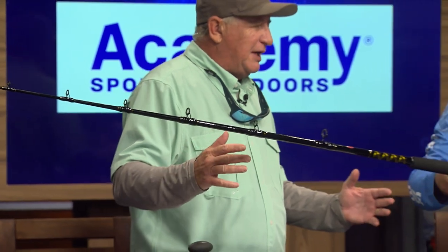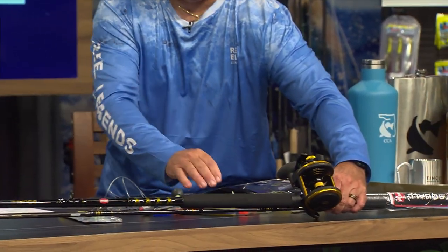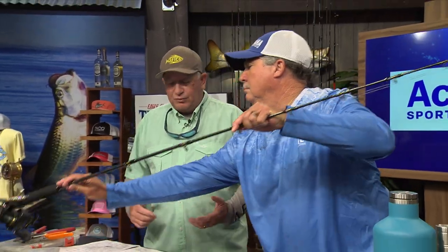If you use a shorter rod, you have a shorter fulcrum, you can put more pressure on the fish and get them coming up to you. Which, when you're bottom fishing, that's the main thing you want to do. When you hook a fish down on a grouper, you want to get him coming to you. Because if he can turn his head and get back down into the wreck, you're done.